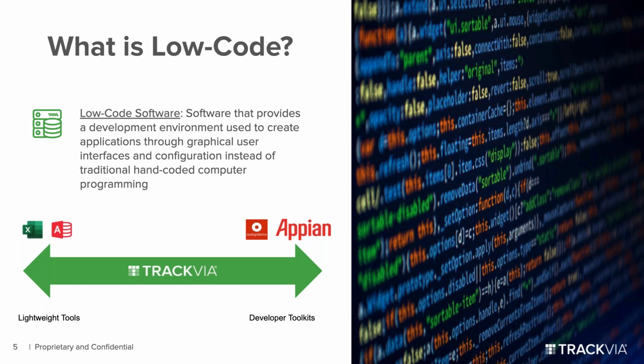Then in the middle is where you have companies like TrackVia and similar organizations where we kind of give you the best of both worlds. You're going to get some of that lightweight capability that's drag and drop and really enables people to do this work without any coding required, with the robustness of those developer toolkits when it comes to things like scalability, building out multiple applications, and really running very complex operations in a tool like TrackVia.